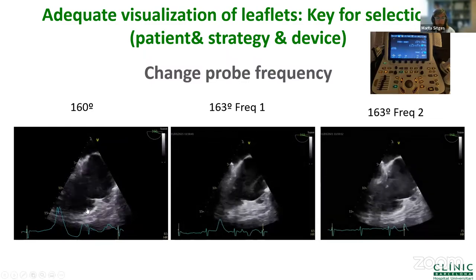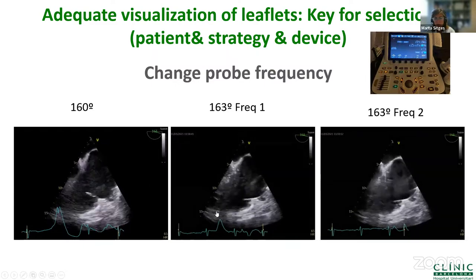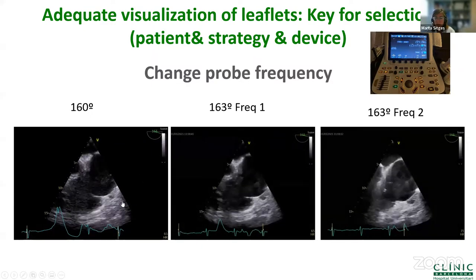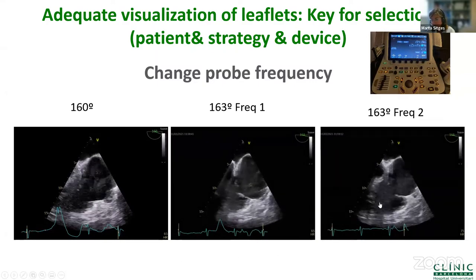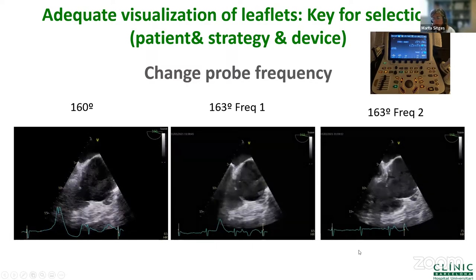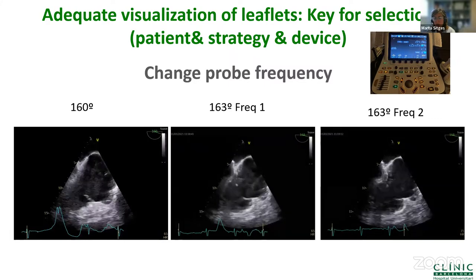some difference. So for example, this is the same patient, exactly the same moment. And if you look here, we don't see the septal leaflet here. There's a little bit of improvement, and definitely here we see a little bit better. Of course, if you have a bad image, you don't convert that in a perfect image, but at least enough image quality to do the procedure and or to see if the septal leaflet is restricted as it is here. And that's just by little changes in the machine settings.